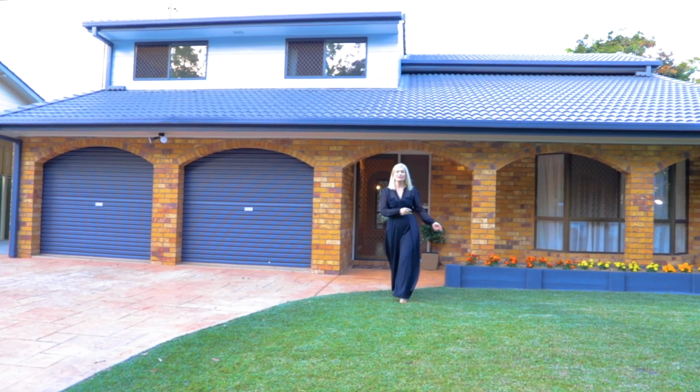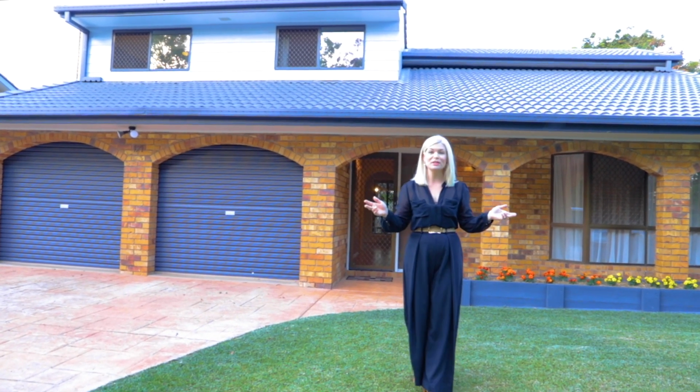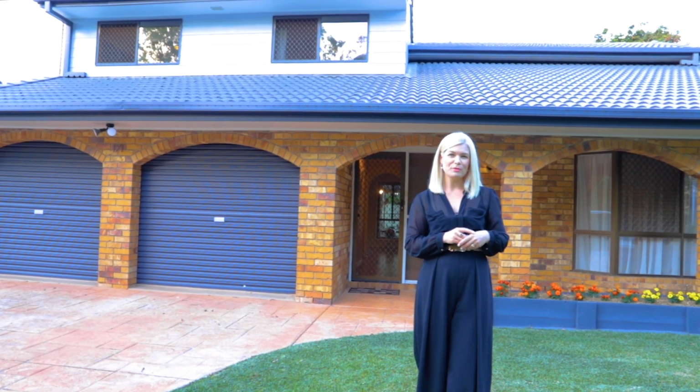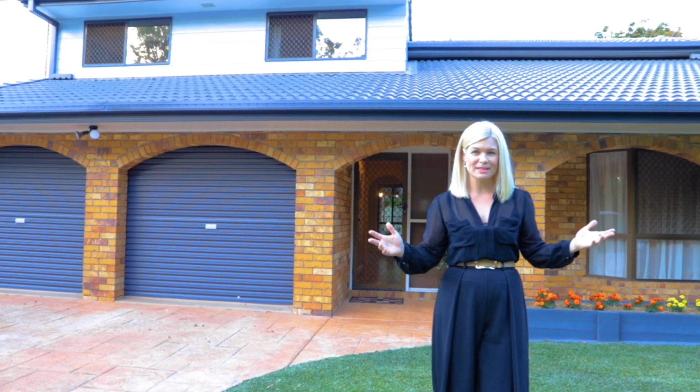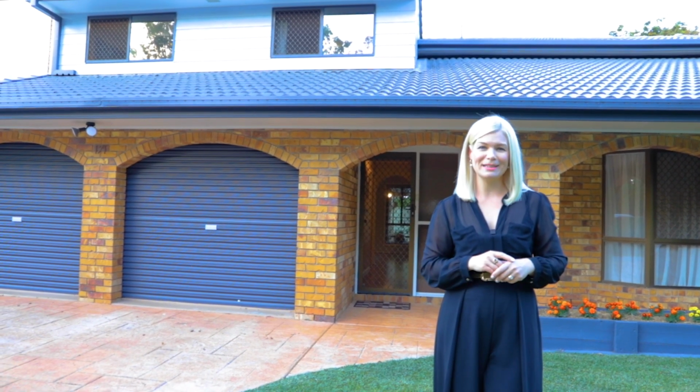Prepare to be wowed by this impressive family home. It has been absolutely loved and adored by its family and offers 4 bedrooms, 3 bathrooms and an abundance of living space. It also offers a fantastic outdoor living space and a sparkling pool.